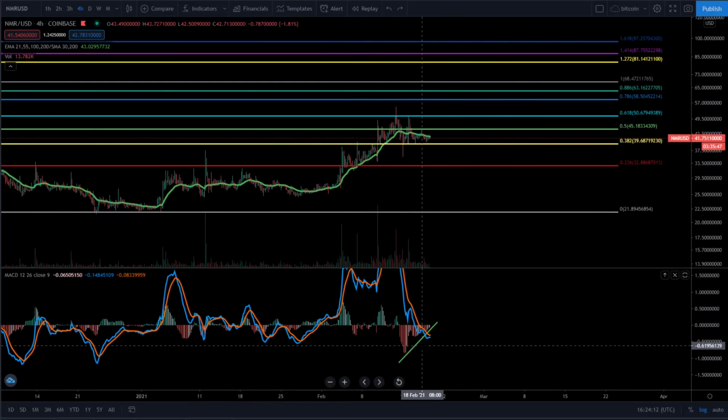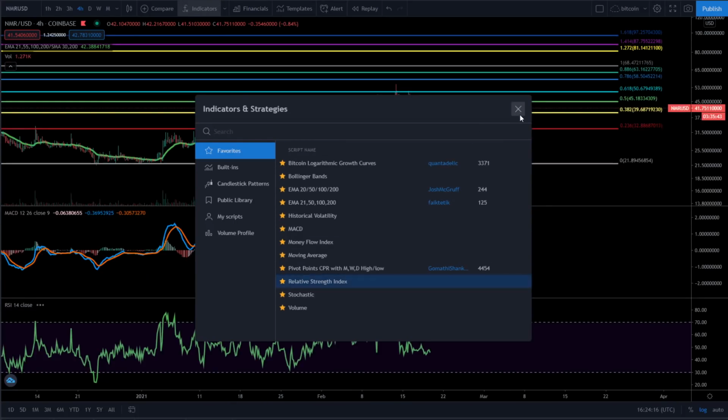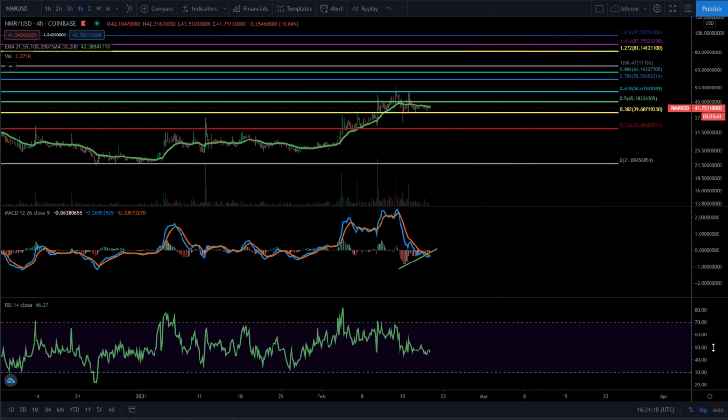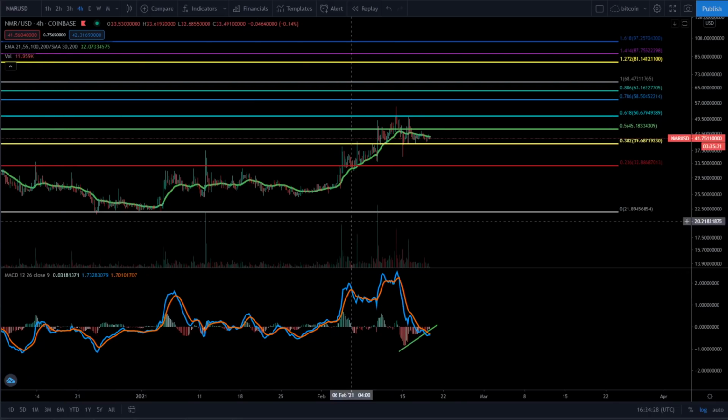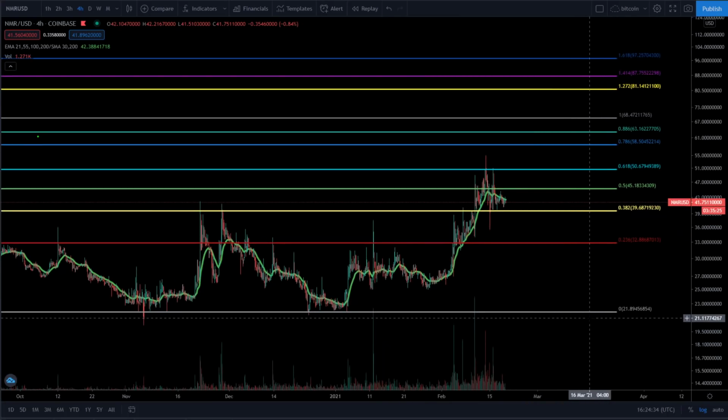Looking really good. Let's get that cross. And do we have room to move to the upside? Absolutely. We're sitting over here at 46 on the RSI. So much room to move to the upside. It's beautiful. I love it. Let's do it. Numeraire, give it some time, and we'll get there. Be patient, guys. Be very patient with these coins.